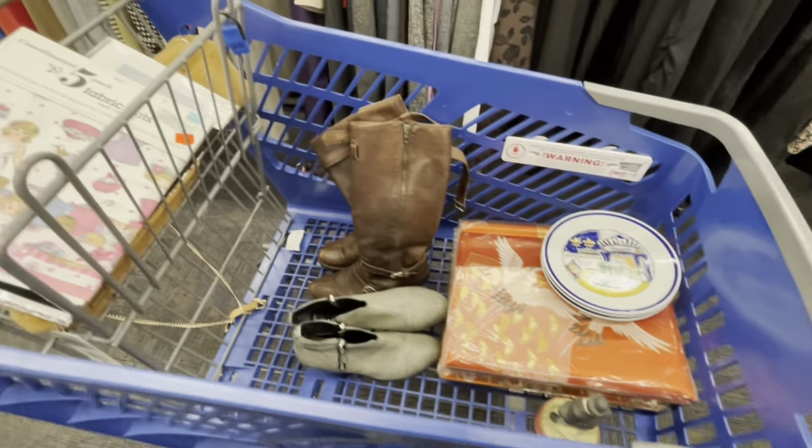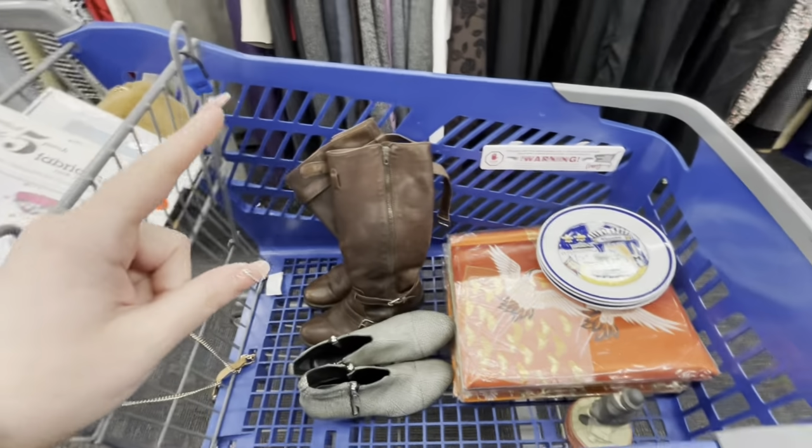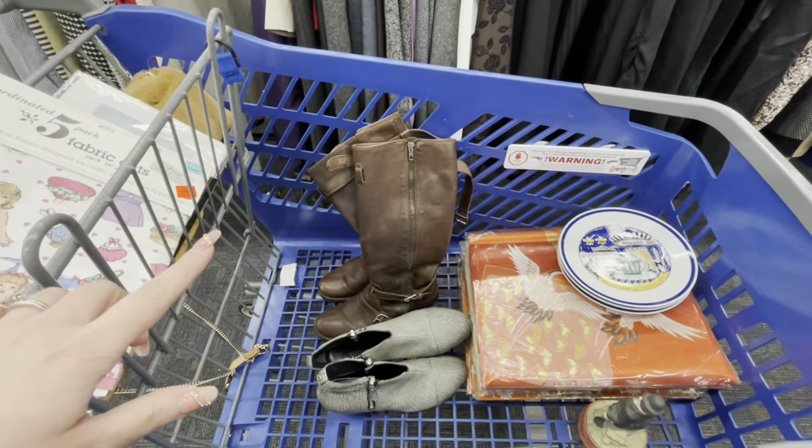I'm happy with it, I have to say. We found some good stuff, some stuff that'll make a decent profit, and so nothing wrong with that.